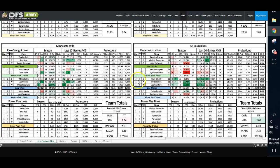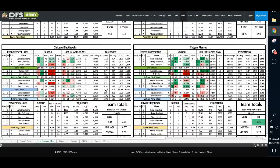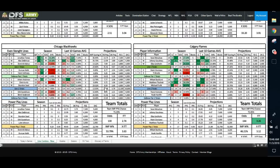I've got myself spread out. I've got myself stacked on line 2. I've got myself a little bit of power play 1 exposure to Tarasenko, somebody that might score on the top power play unit. And that's how I would roll that game out, and I would focus on this line over here. That would be a game to target. There are better offenses tonight, better spots, but that would be a place to go.